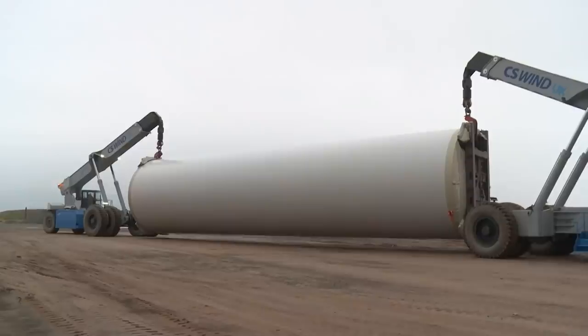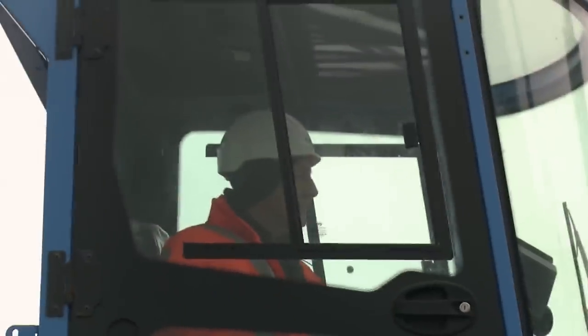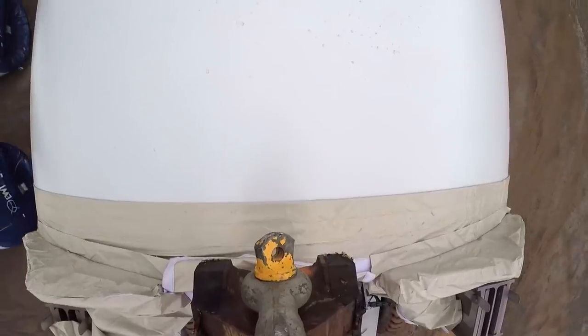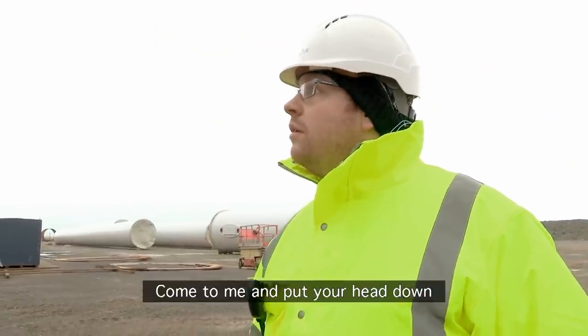Okay, come on. Each section is worth around £200,000. Any mistake now would be a disaster. Craig spots it's not level and could crash to the ground. Oh, Craig, oh, no, no, no. Come to me, put your head down.